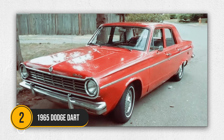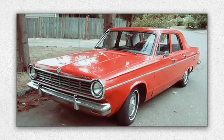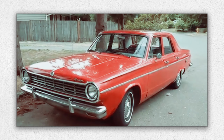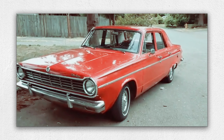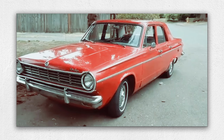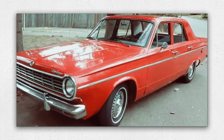Number 2. The 1965 Dodge Dart was part of Dodge's compact car lineup, but despite being mechanically sound and relatively reliable, it fell short in several key areas that led to its reputation as a less desirable vehicle. Here's why it's considered bad in some respects.